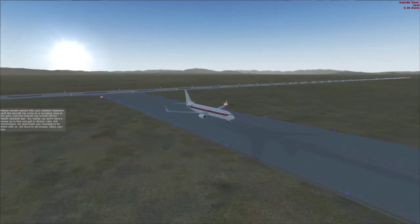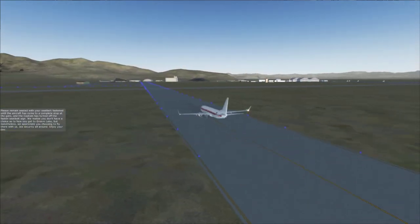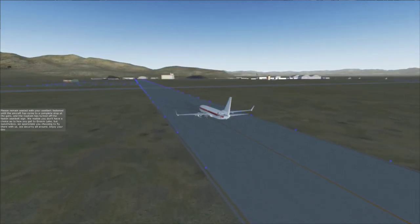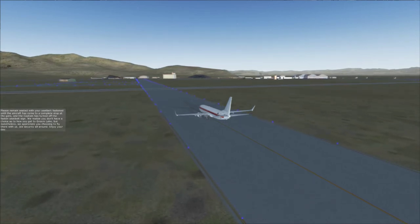Please remain seated with your seatbelt fastened until the aircraft has come to a complete stop at the gate and the captain has turned off the fastened seatbelt sign. We realize you don't have a choice as to how you get to Groom Lake, but nonetheless, we appreciate you choosing to fly there with us. Job security all around. Enjoy your day.